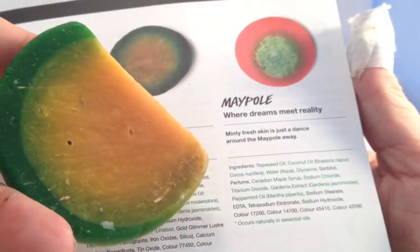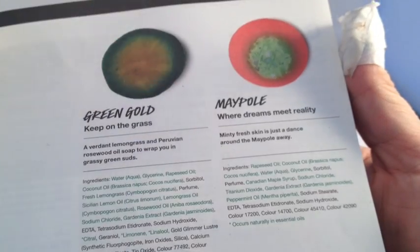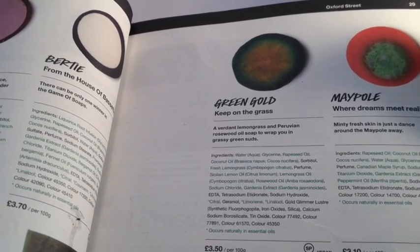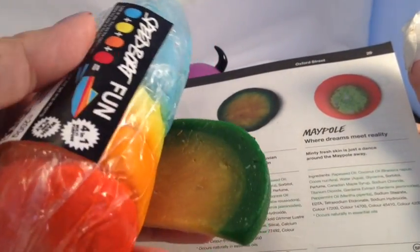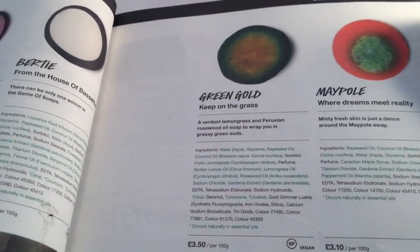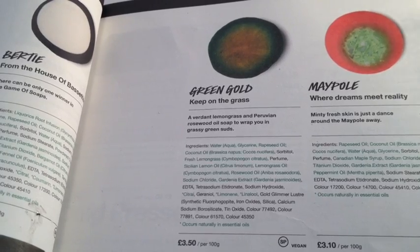So this is Green and Gold, and it's another cylindrical pole-looking soap in Oxford Street. So this kind of smells like Avobath, and so now we have two products from Oxford Street, Speedboat Fun and Green and Gold Soap, which smell like the Avobath bath bomb and the Avo Wash Avo shower gel.